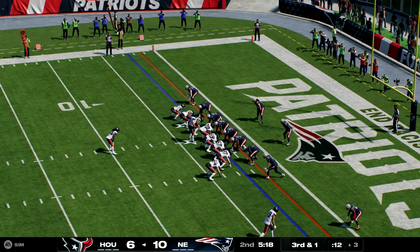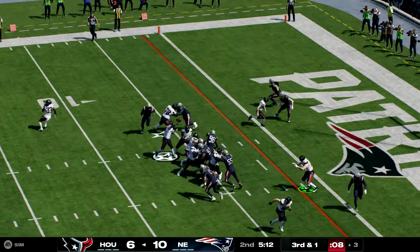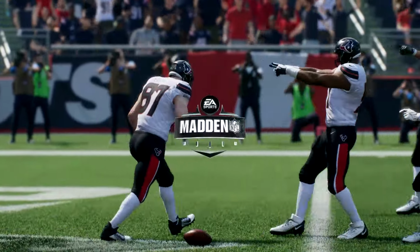They have converted twice on third down on this drive, and they need a yard here with 3rd and 1. That is caught to the goal line and in. Touchdown, Texans. That a big score, Greg.